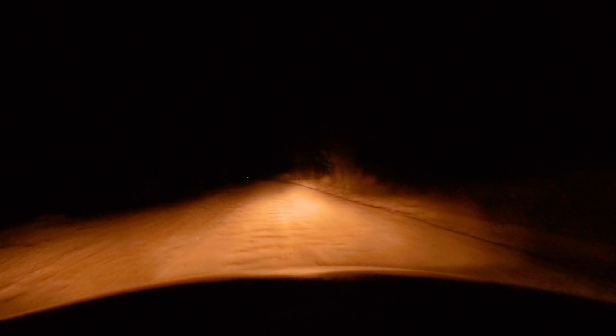Okay, a bit of dirt road action. Sorry if it's a bit bumpy. Corrugations in the road. So yeah, just find a good composition, find a thing.